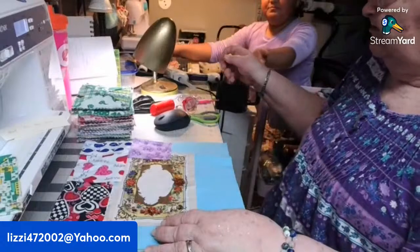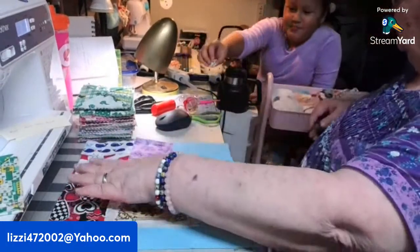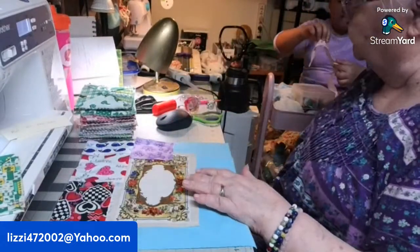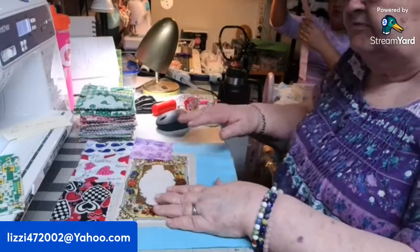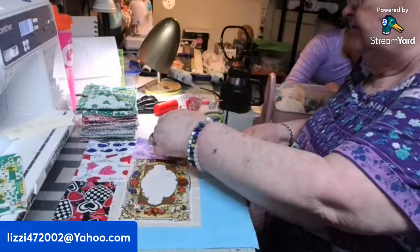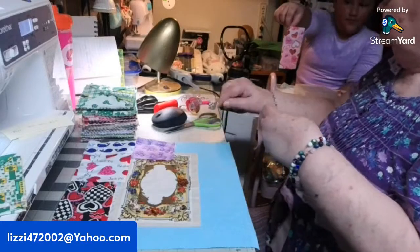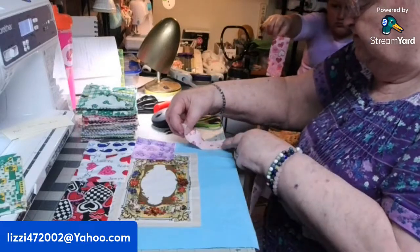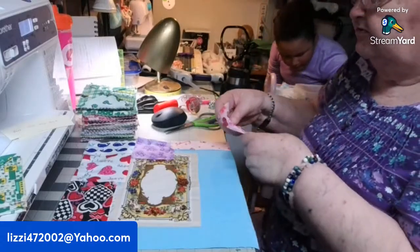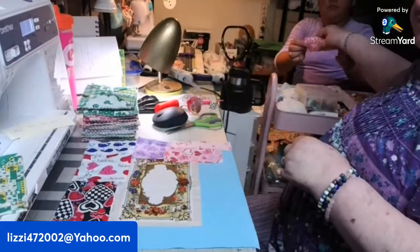Can I roll the dice? Yeah, you can roll the dice. Let's see. Four. Okay, so I'm going to pick four pieces. Pick me four pieces of fabric. So you can look down here, too. Since it's Valentine's Day, I'm going to go with this one. Okay. What about this one? Yep, I don't have one like that on here yet. So I'll put that one here. And then this will be two. What about this one? Oh, yeah, three.